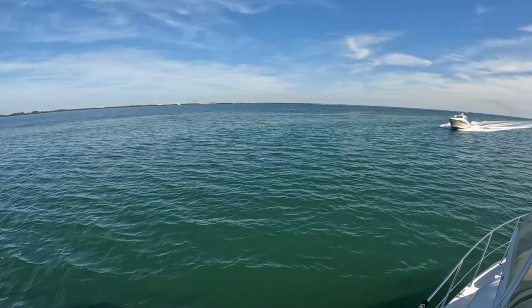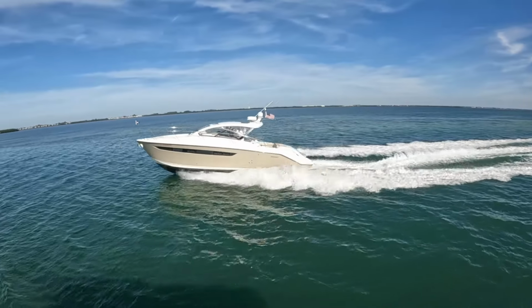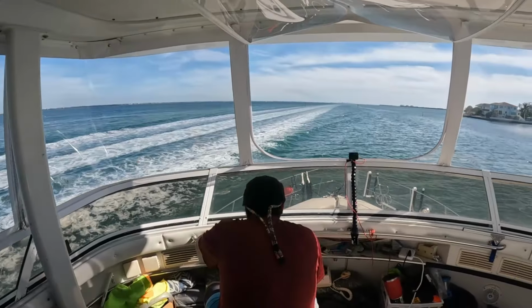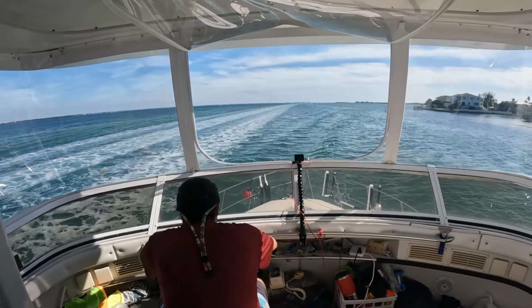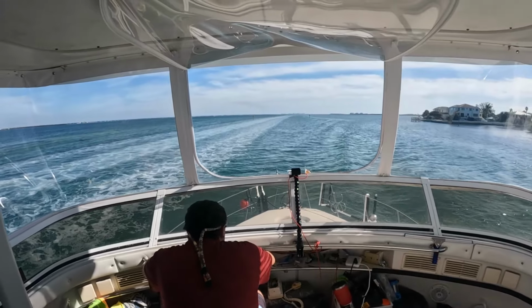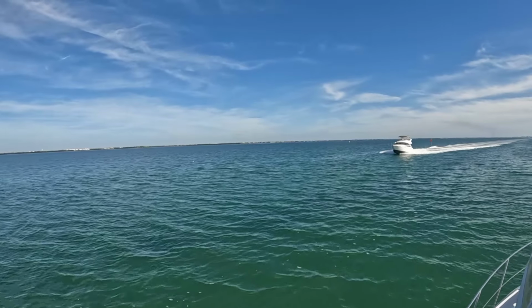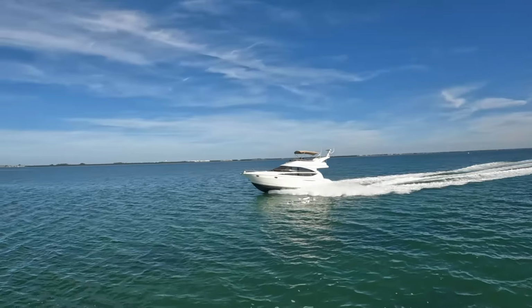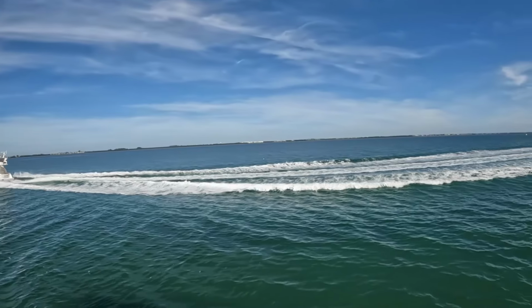We've got this really fast boat approaching, and it's going to cause a terrible wave. There's not much you can do. It's like a 3-foot wake. Yeah, we felt that one. Got another big boat going really, really fast. Got some really big waves.